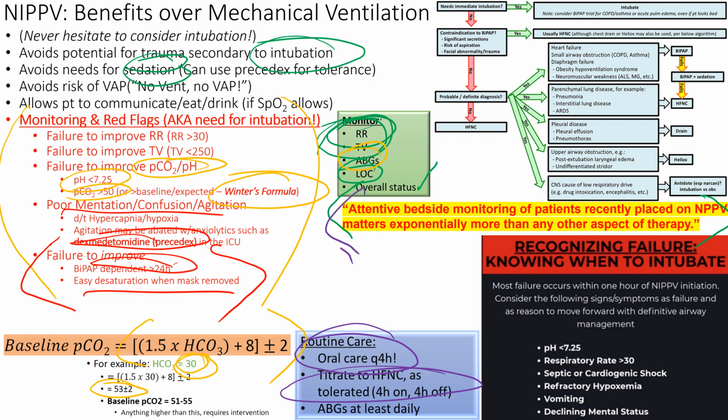You're still monitoring the respiratory rate. You can't monitor tidal volume on a Vapotherm, but you can monitor LOC, you can monitor ABGs, you can monitor their overall status, right? Are they going to AFib RVR? Well, shoot, let's put you back on BiPAP, right? And you want ABGs at least daily if someone's on BiPAP. That's going to let you know if you're going the right direction. The pH is getting too low, the PO2 is getting too low, CO2 is getting too high. These are reasons that we would consider going towards intubation or not.